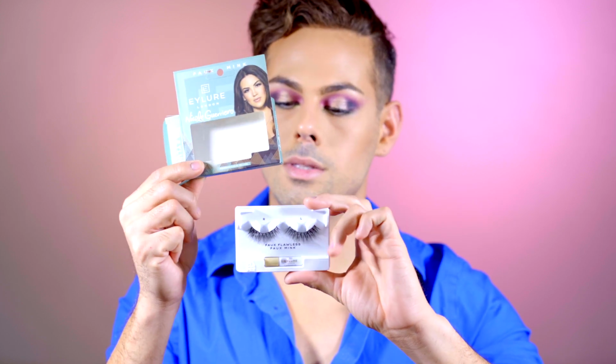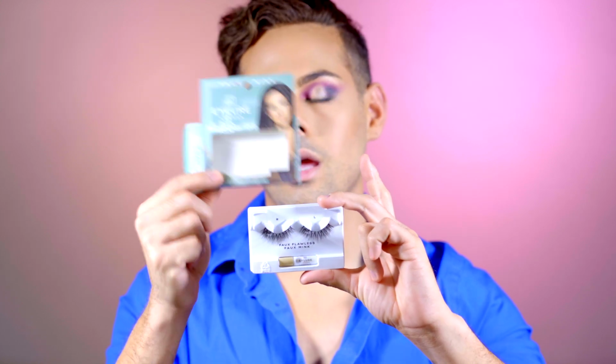I'm using the Eylure lashes, the Nicole Guerrero ones, and these are the Faux Mink edition. And these are also really affordable, and I love these Eylure lashes. They're amazing. They look beautiful. So I'm gonna put these on really quick, and I'll be right back. Okay, so I went ahead and put my lashes on.